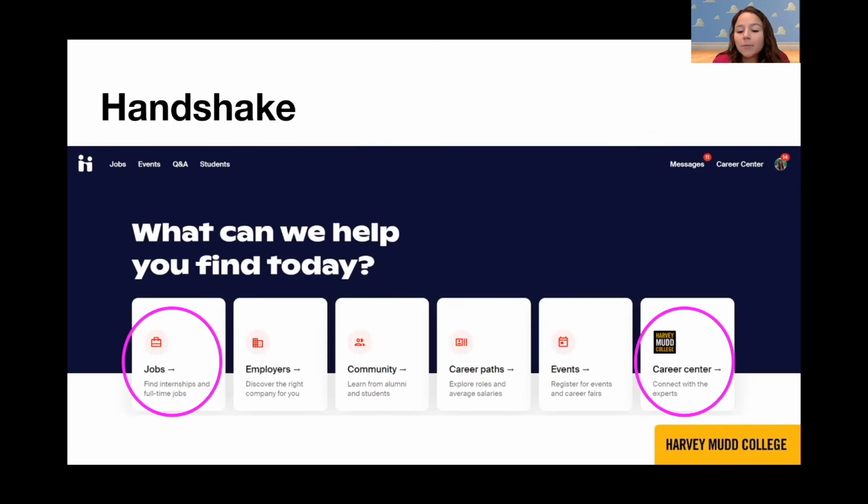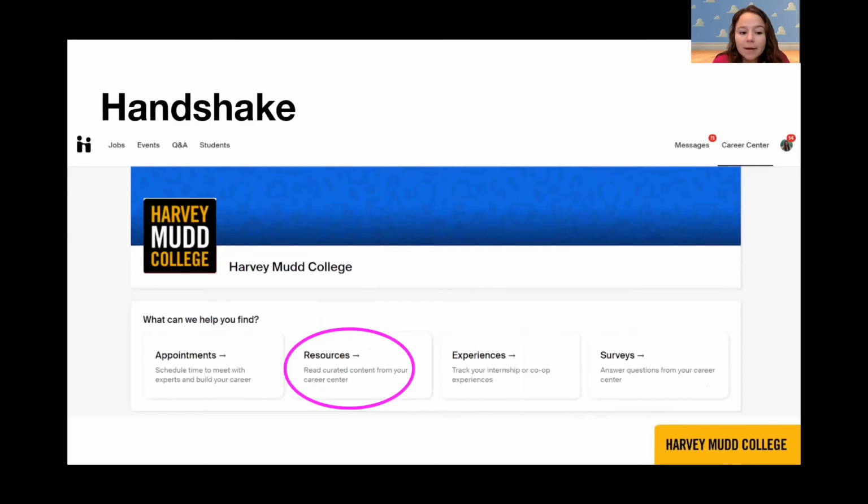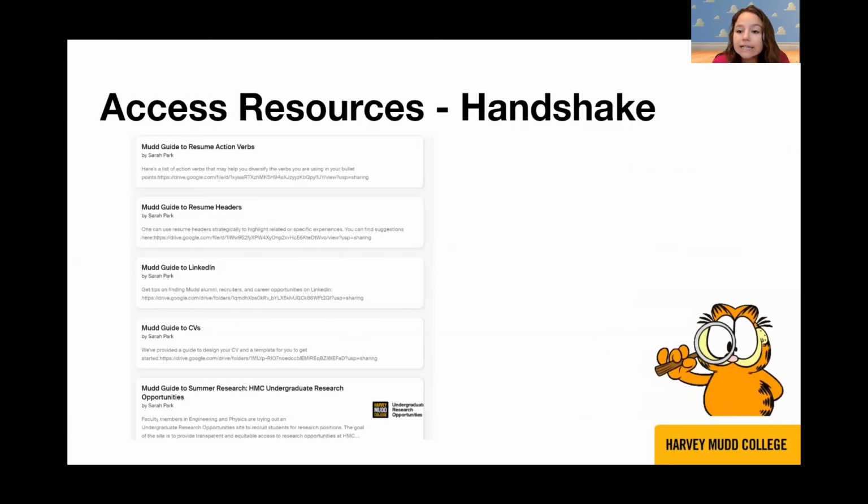And then the other thing I want to highlight is the Career Center tab. The Career Center tab has multiple things that you can do, including that's where you can schedule appointments. But it also has this new resources tab. If you were ever in the Office of Career Services when we were on campus, there are a few handouts there, and they are all now virtual that you can access here. So tips and resources for building or editing your resume, cover letters, etc.